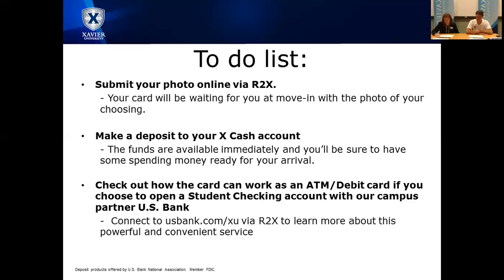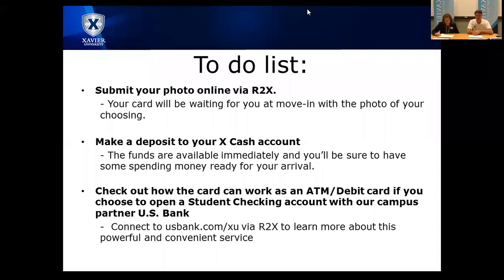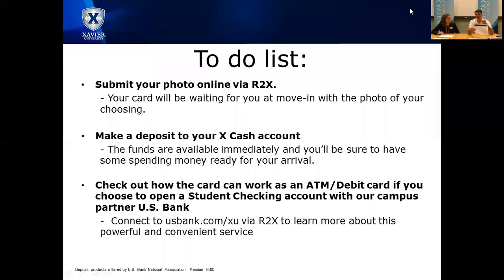It's up and running. And then one thing I'd encourage, and Barb will talk a little bit more: if you're possibly going to need banking services here locally and need the convenience of an on-campus branch, I encourage you to start taking a look around, learning a little bit about what the All Card is and how it relates to that banking account. You can get all that on our website and at usbank.com/xu and learn a little bit more about the banking program on campus, which Barb will go into more depth on right now.